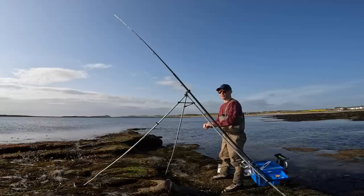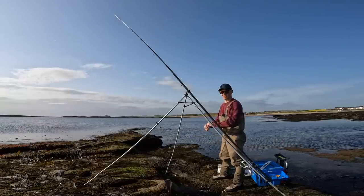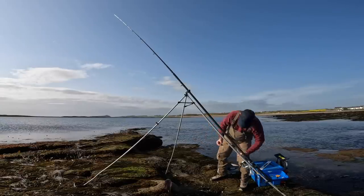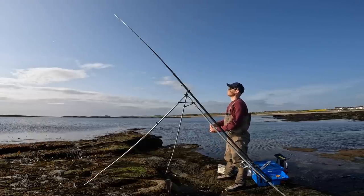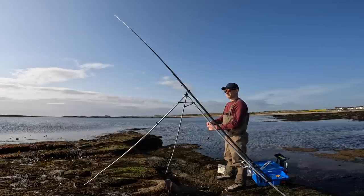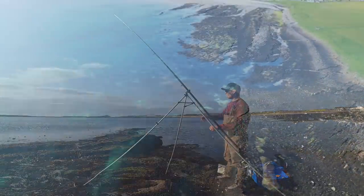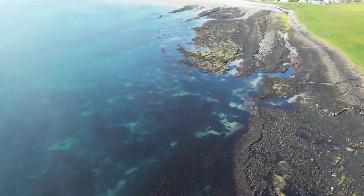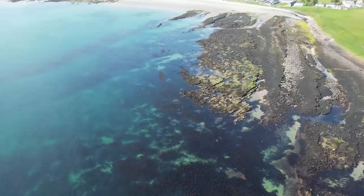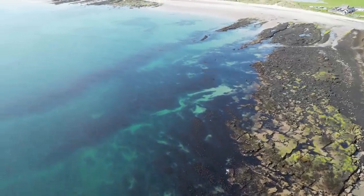What I will do over the course of this session, I've cast roughly in the same place as I had that first fish, but if this cast doesn't produce anything, I'll start fan casting to different distances. Sometimes the fish in these venues can literally be under your feet, 20, 30 yards away. They just sit resident in the kelp and sniff about wherever the food is, whether it's 100 yards out or 20 yards out, it really doesn't matter.